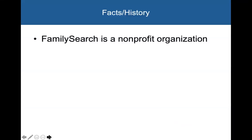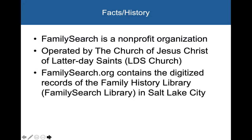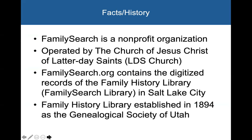Let's start with some general information about Family Search. Family Search is a nonprofit organization. It is operated by the Church of Jesus Christ of Latter-day Saints, or the LDS Church. FamilySearch.org contains the digitized records of the Family History Library, now called the Family Search Library, in Salt Lake City. The Family History Library was established in 1894 as the Genealogical Society of Utah.